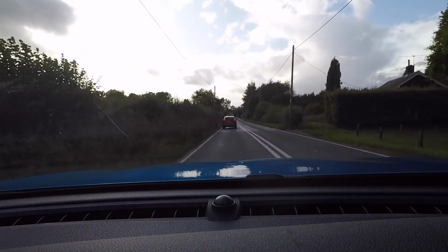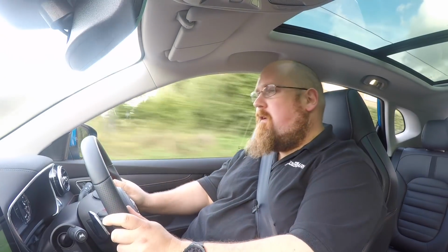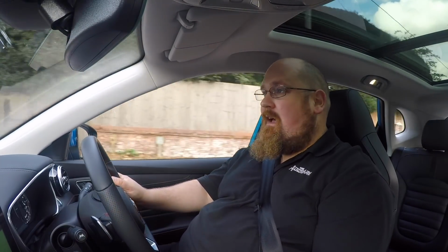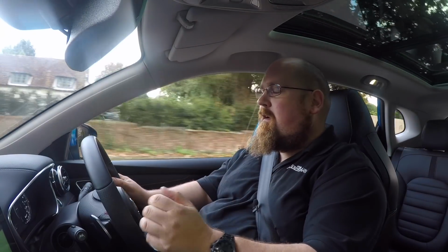Now, yes, it is flawed. I mean, as I mentioned, in normal mode, there is a little bit of hesitation when you put your foot down and need to overtake. But all in all, I'm genuinely surprised and gobsmacked with what MG have done. In terms of the technology, in terms of the safety systems, they've taken a huge step forward for MG.